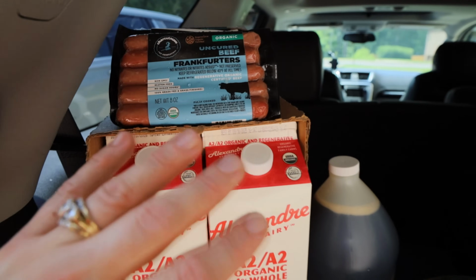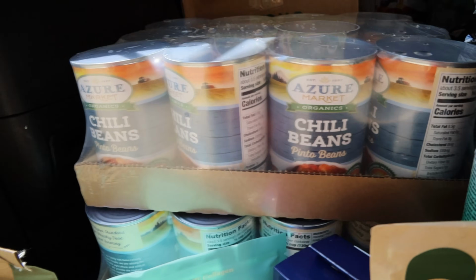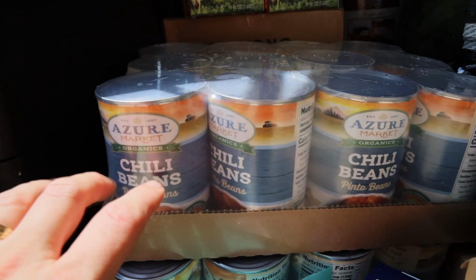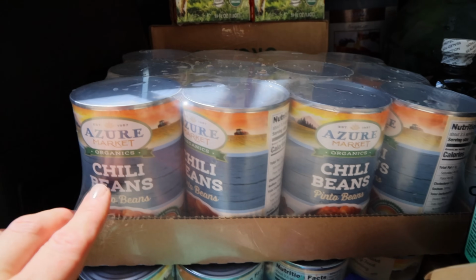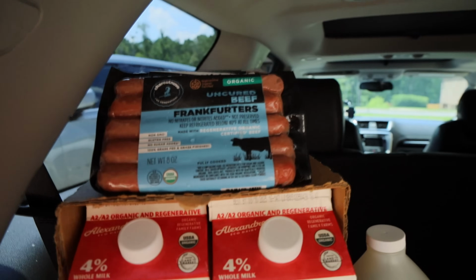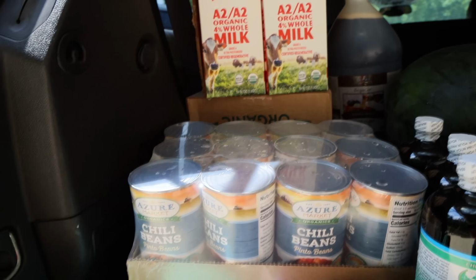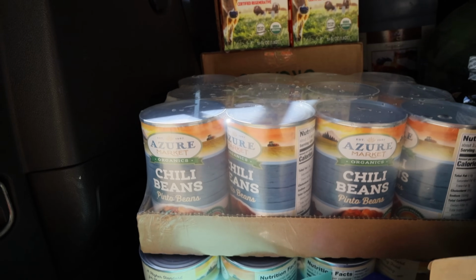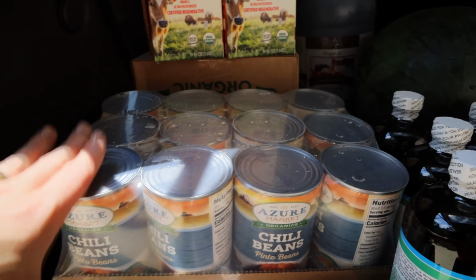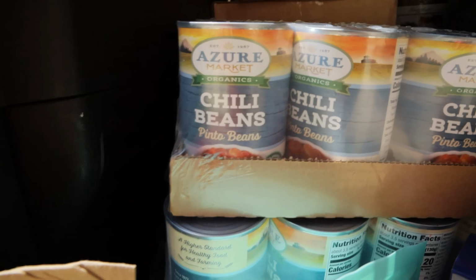Now, one of the ways we like to eat these hot dogs is with their organic canned chili beans. In my past videos, I'm sure you've seen me buy the organic canned corn. What I like to do for a quick and easy meal is take some chili beans and add some corn. We'll slice up some of the hot dogs in there, and it's a quick and easy meal. Everyone really enjoys it, and I know that they're eating cleaner ingredients. And this month I try to always buy at least 1 12-pack of canned goods, and I did buy 3 cases of their organic chili beans.